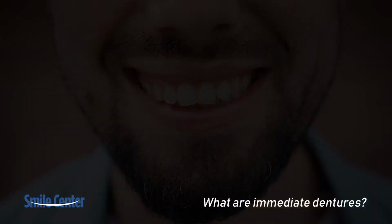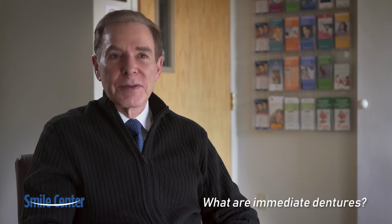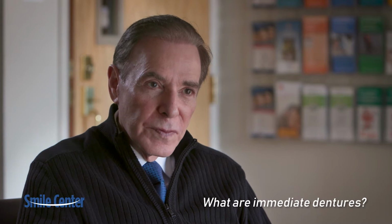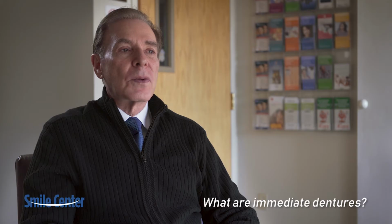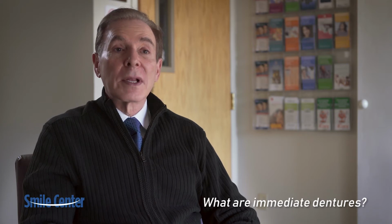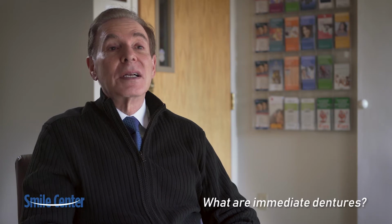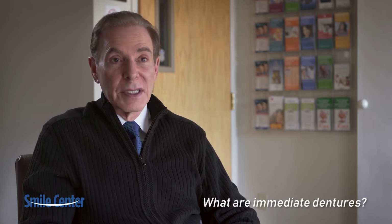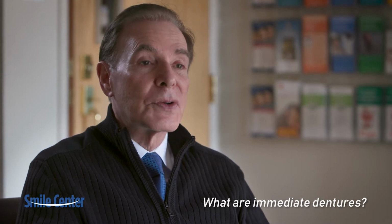Immediate dentures is a type of denture for someone who needs their very first denture and needs to have their teeth removed because their teeth are in such terrible condition. When we do the surgery, we would like them to walk out with a brand new set of teeth. So these are a set of dentures that we've custom made for them ahead of time so that when we do the surgery, we can immediately put the denture in their mouth.